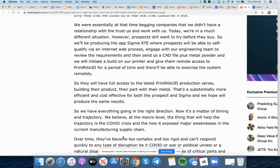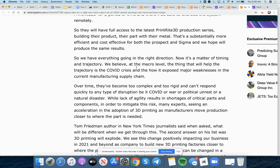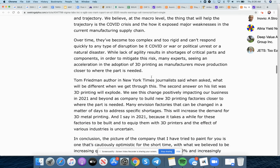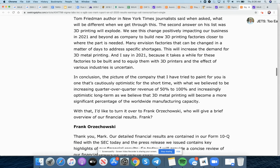Wow, that sounds interesting. We have everything going in the right direction. Now it's a matter of timing and trajectory. The thing that will help the trajectory is the COVID crisis and how it exposed major weaknesses in the current manufacturing supply chain. Blah, blah, blah. Conclusion, the picture of the company that I've tried to paint for you is one that's cautiously optimistic for the short term with what we believed to be increasing quarter over quarter revenue and increasingly optimistic long term.